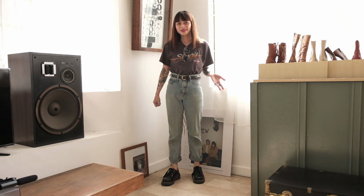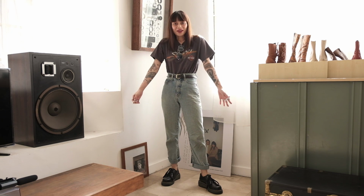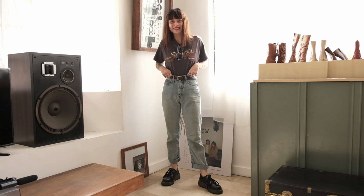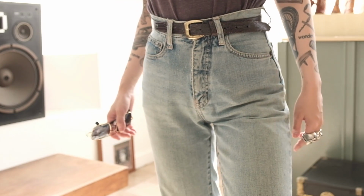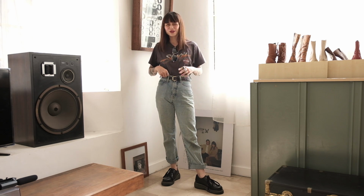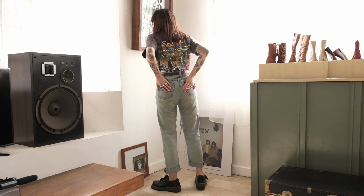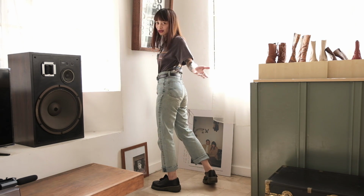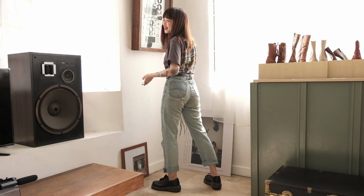This is what I wore to accompany Koi to a band rehearsal. Super casual, nothing to it. These are obviously very high-waisted pants. The brand is Marlboro, and I'm not sure actually where I got these. They're also in my thrifted denim collection videos, so maybe the info is somewhere there. But I love the fit, especially around the back. They're really kind of hip-hugging. They make you look like you have a bum even if you don't have one.